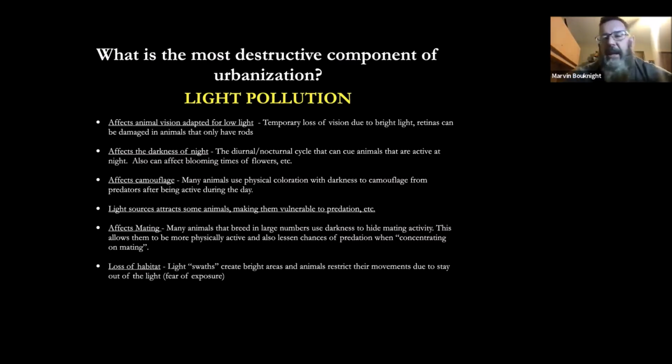Loss of habitat, okay? If animals are scared of light and they stay on the outskirts of light, all these street lights we have in parking lots, along roads, and in areas really just shrinks down their habitat. And it's very stressful for them to be exposed in the swath of light that's created by these huge lights that put off tremendous areas of light. So you guys are probably seeing this when you fly in and out of Charlotte. If you fly out at night, you can see the amount of light. I mean, it's getting worse and worse.